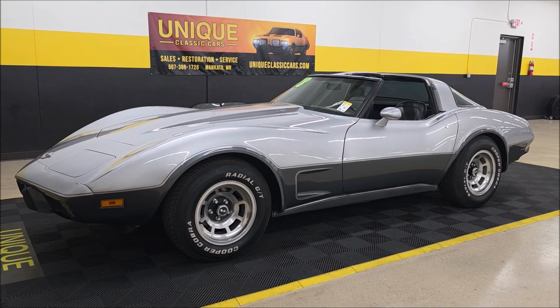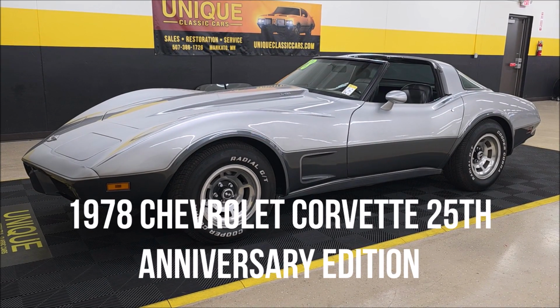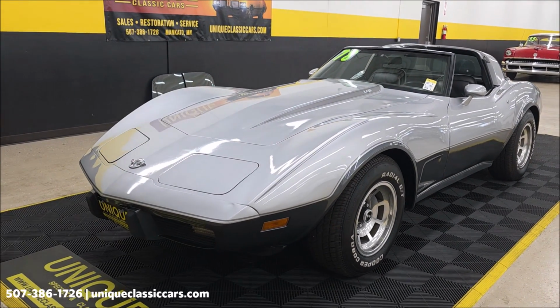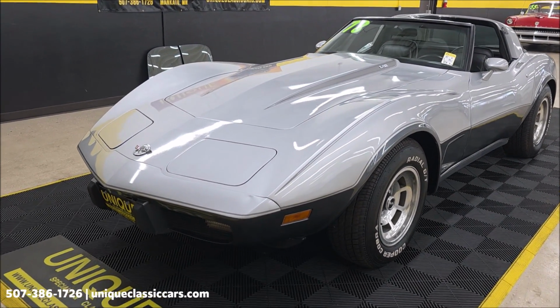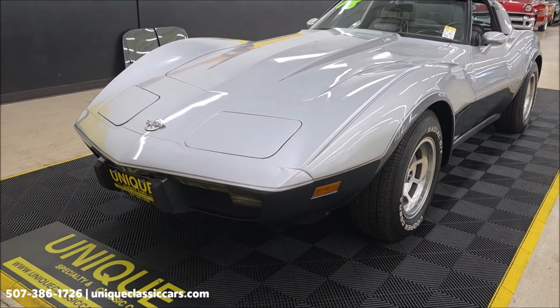Here's a C3 to check out at Unique Specialty and Classics. 1978 Chevrolet Corvette 25th Anniversary Edition. And yes, it is a real deal. 13U is the paint code on it. It's also a numbers matching L82 350 V8 underneath the hood that's paired up with an automatic transmission.